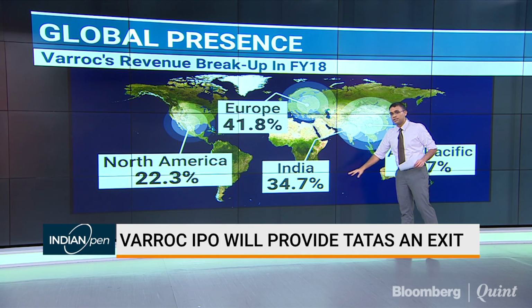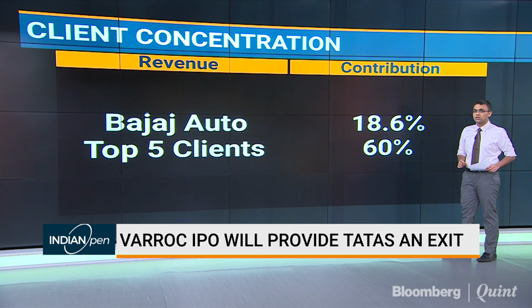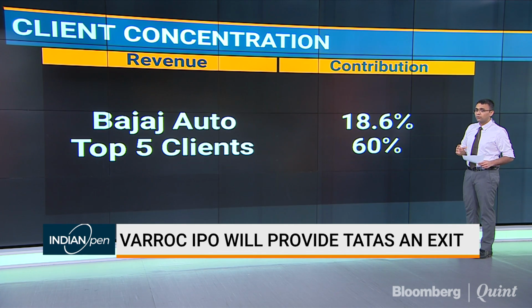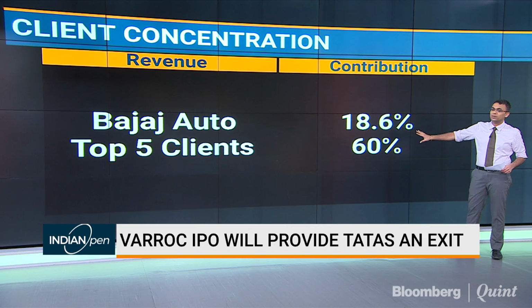Now in the Indian market, they serve mainly the 2-wheeler and the 3-wheeler auto manufacturers. Now Bajaj Auto is the major client, as it contributes nearly 19% to the top line of the company, while the top 5 clients contribute nearly 60% to the revenue of the company for the financial year 2018.